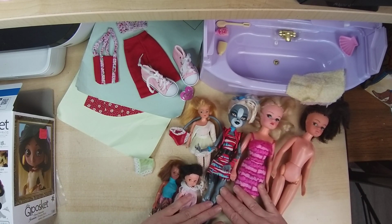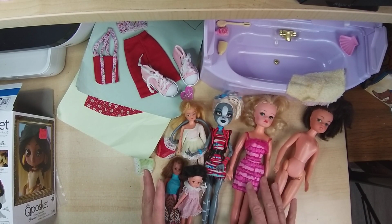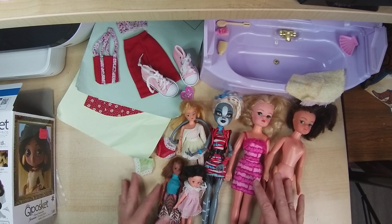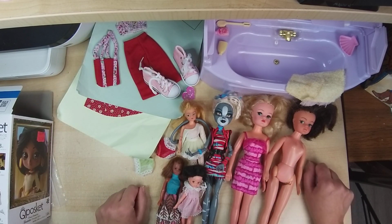So hope you enjoyed seeing these little girls. Got a little bit of work to do here. My Cindy's are certainly building up. I need to spend a bit of time on them. I need to get some clothes on them, but I've got some more now, so that's all good.